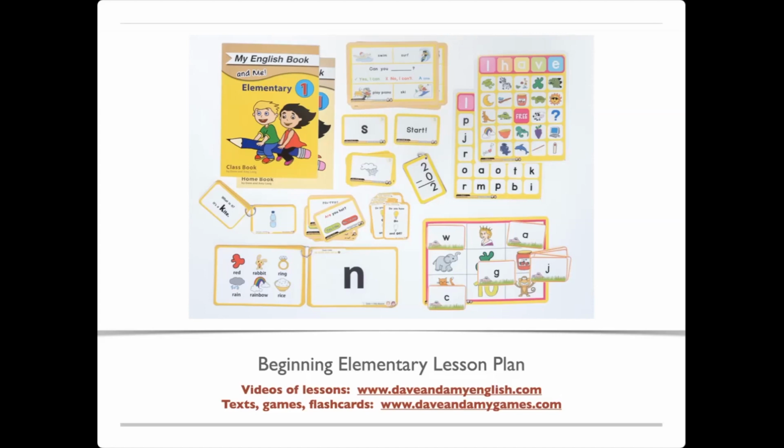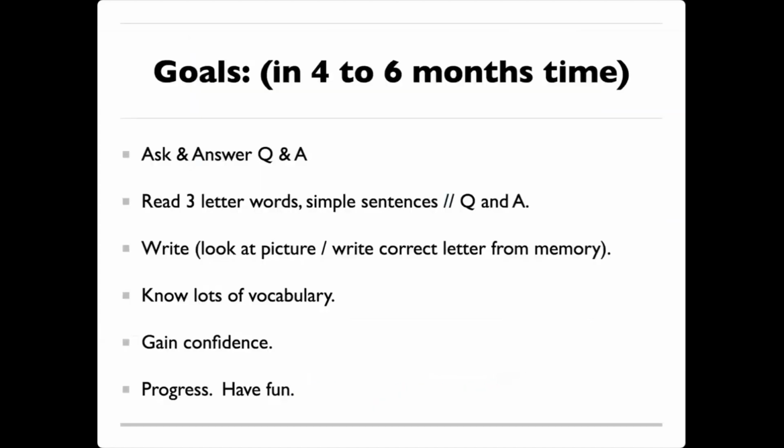So for us, this is our aim. I'll go to the next slide. So in 4 to 6 months time, keep in mind that these are complete beginners and they come with not being able to read or speak or do anything, but we want them to be able to ask and answer simple questions and answers.